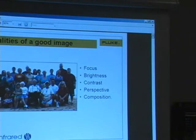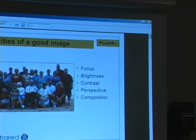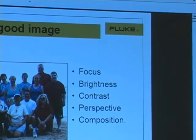Contrast. You guys can all have copies of this presentation. I sent it to the vessel already, so you don't necessarily have to wait. That's some contrast.